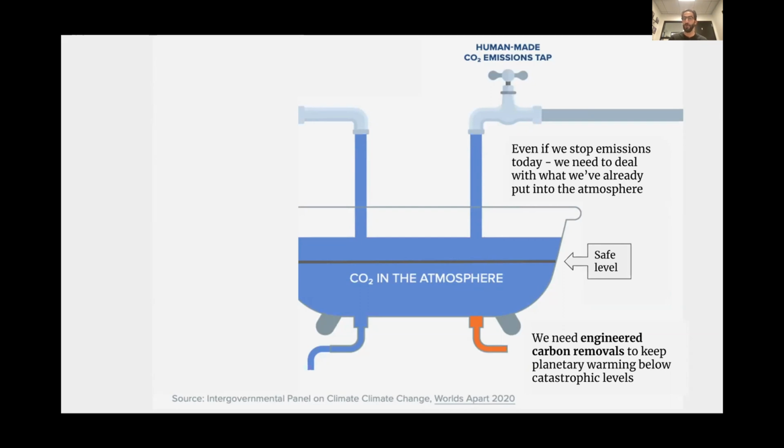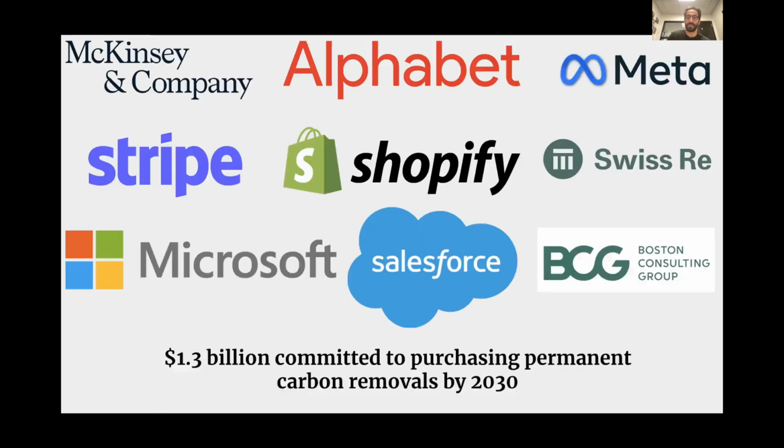And so a carbon removal is proactively grabbing a unit of carbon out of the atmosphere. This is in contrast to a carbon offset, which is protecting an existing non-emission from going up into the air. For example, not cutting down a tree or protecting a unit of farmland or something like that. So what Charm Industrial does is engineered carbon removals, really powered by plants' natural ability to pull carbon out of the atmosphere.